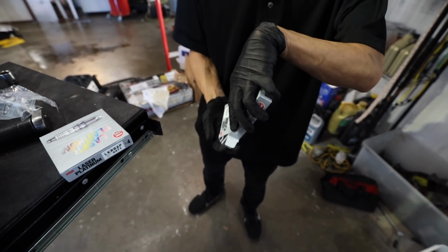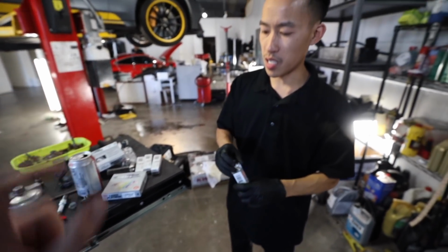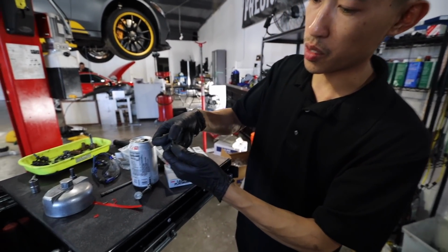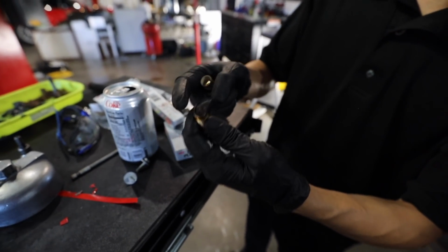All right, these are brand new NGK spark plugs. You don't gap them. Okay. And gap means to spread out the clearance. Okay. On these cars, there's actually two ends that are going to be a ground post. One here, one here. So you can't gap it. Only on ones with a single.